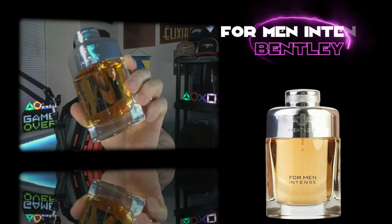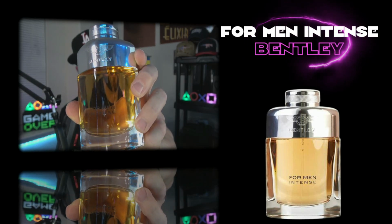This has been hyped to death over the years. A lot of people have spent their $30 or less to get this bottle because it's been heralded as a beast performer. It's extremely masculine, and it's got bordering niche quality scent. That's kind of all the things that have been said about Bentley for Men Intense over the years. And a lot of it seems to be very, very true.